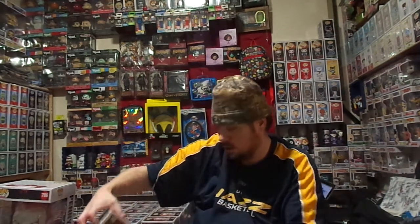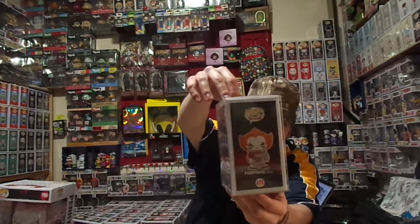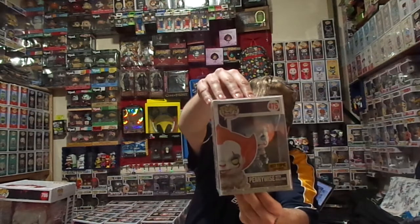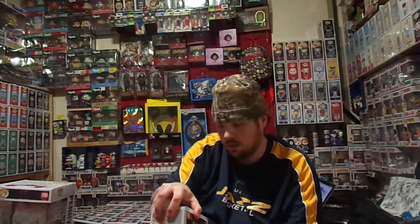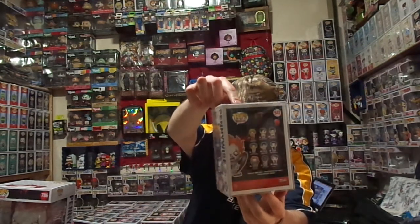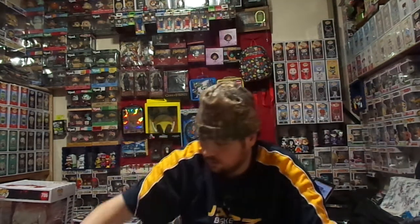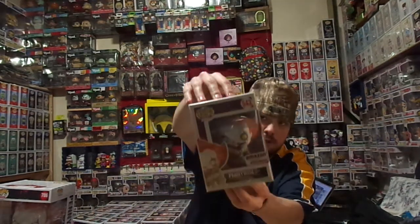Then Pennywise with balloon, which is Hot Topic exclusive. Then you got Pennywise with spider legs, which is the Entertainment Earth exclusive glow in the dark. Then we have Pennywise with severed arm.